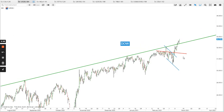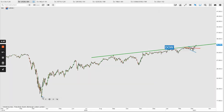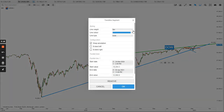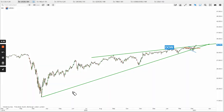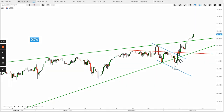Dow, because of Powell's speech, so there was this, let me show you here, all the way from March lows, there was this green support. Okay, this is the one. So let's do this in green. Here, first touch, second, third, and Jay Powell's speech basically smashed that one, but the blue bottom band held, which formed the blue bull flag, and then later on it claimed back.